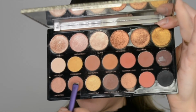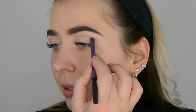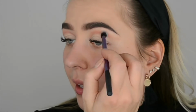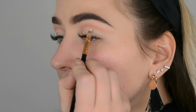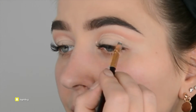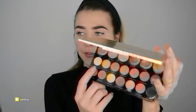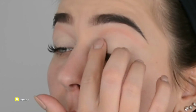I'm gonna take a little bit of Morocco and go in exactly the same place, just basically mix these two colors together. And blend this. Taking a little bit of concealer and a small dense brush, and gonna clean up our crease part. I'm just gonna take this So What milky white color and apply this all over my mobile lid.